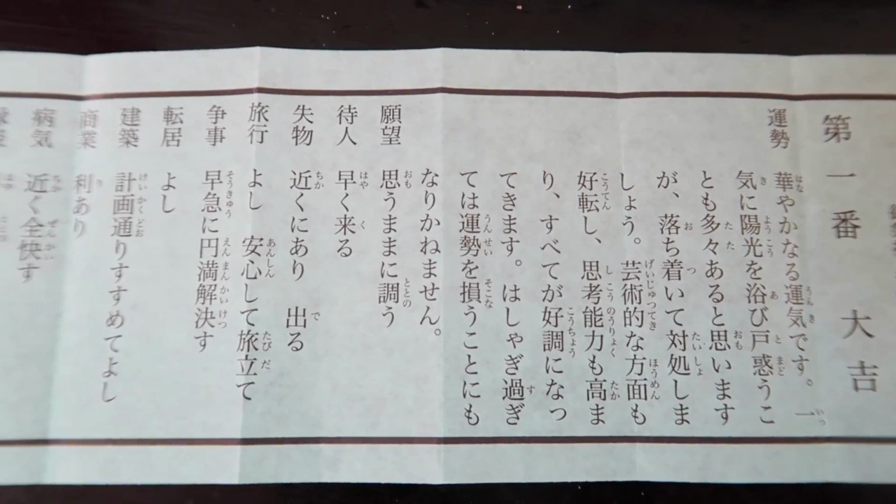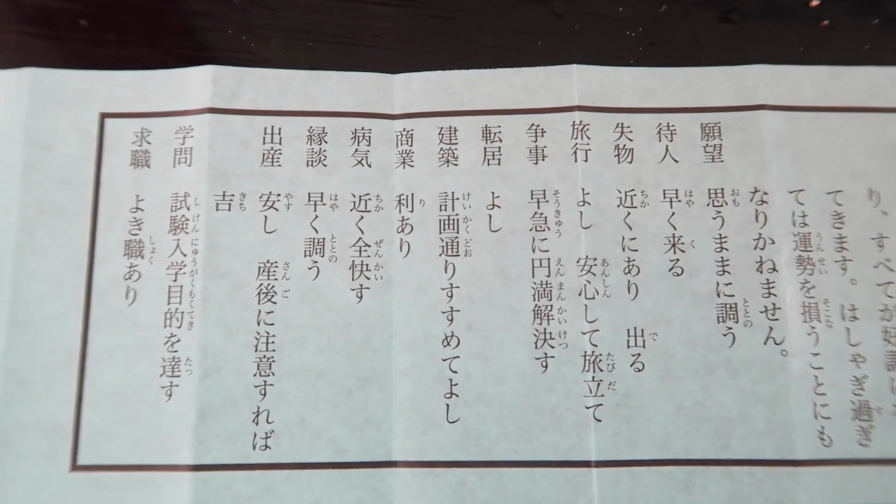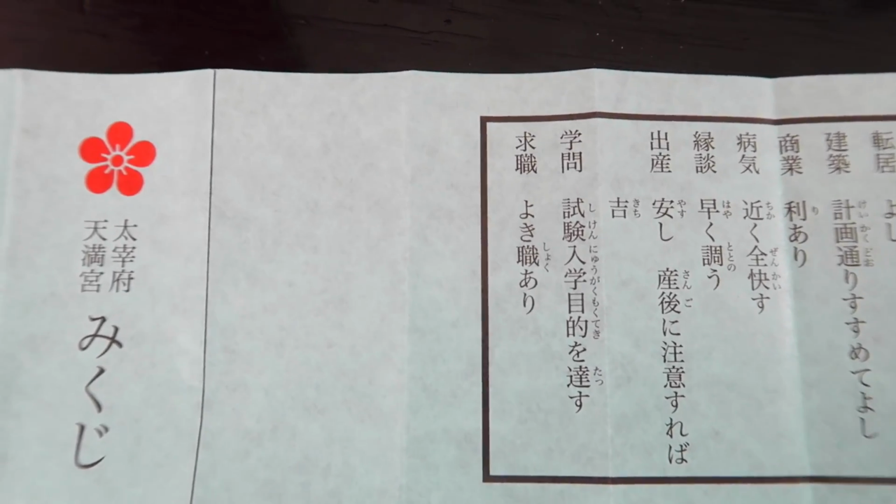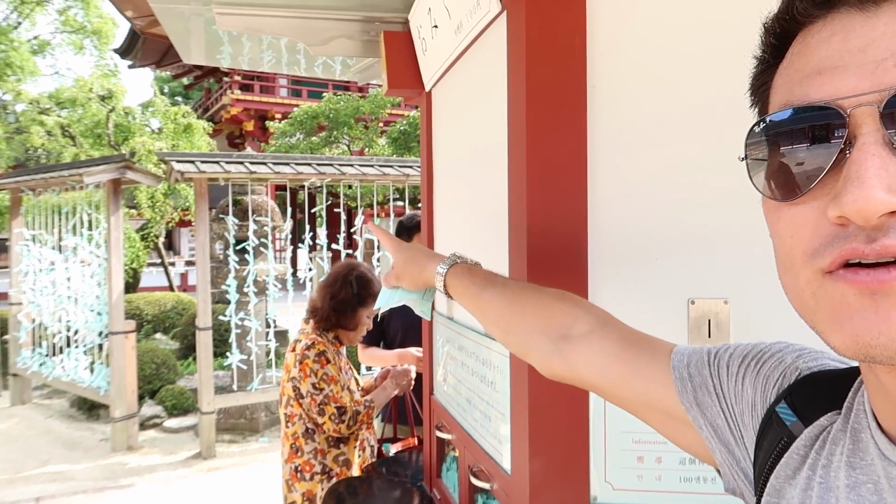And wait, what about the loved one? Oh, I'm gonna find my loved one soon. Soon? All your wishes are gonna go as you want. All my wishes will come true, so I better make as many wishes as I want right now, right? Yeah. So I guess if you have a good one, you keep it, and if you have a bad one, you tie it up over there like you normally do. But I got the best one, so I'm gonna keep it in my wallet. Safe to my heart.